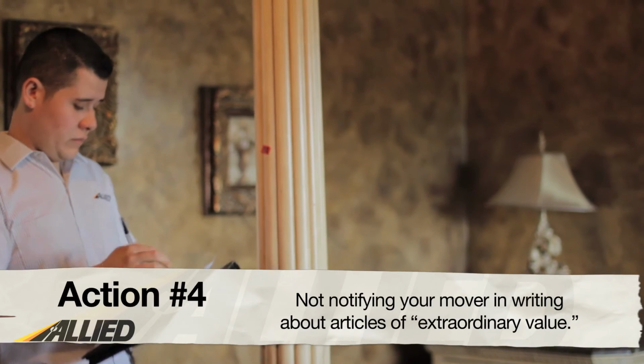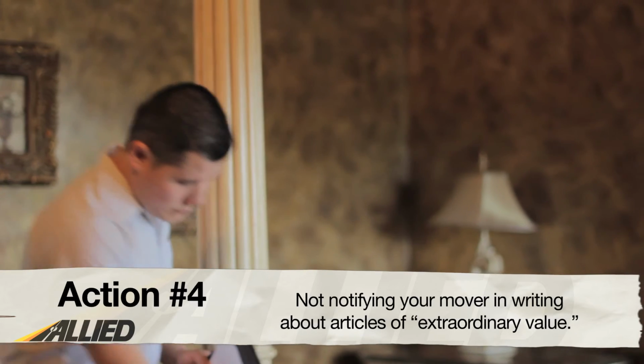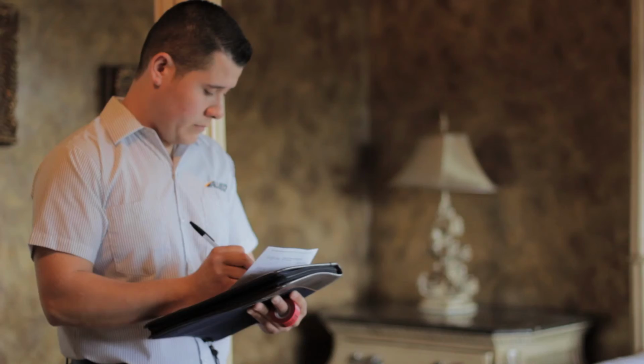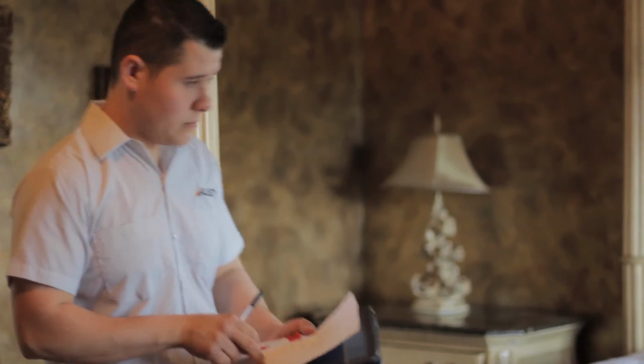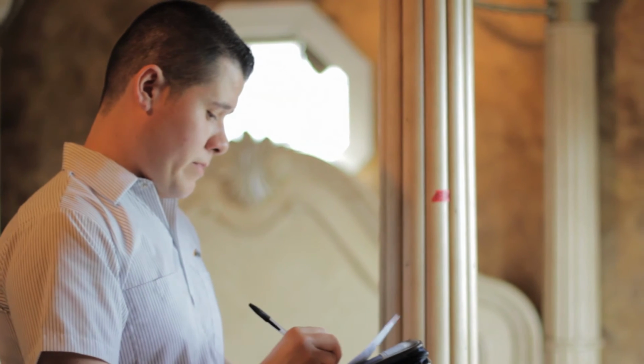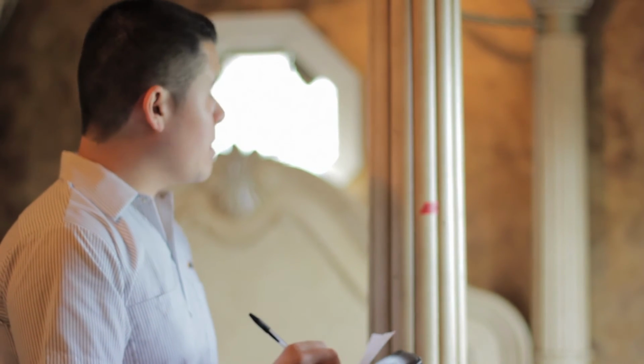And lastly, action number 4, not notifying your mover in writing about the articles of extraordinary value. Without notifying your movers, they will have a limited responsibility when it comes to covering those particular items. If you want to be sure you receive the proper coverage, tell them in writing.